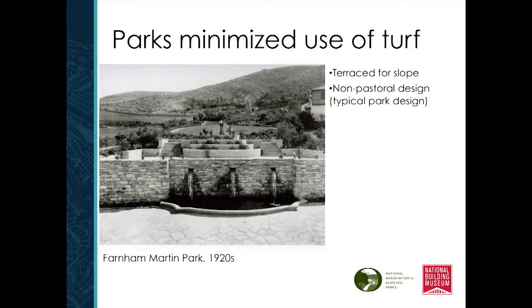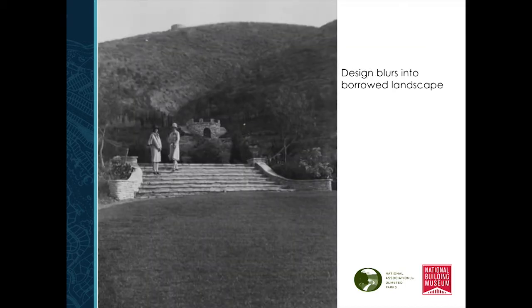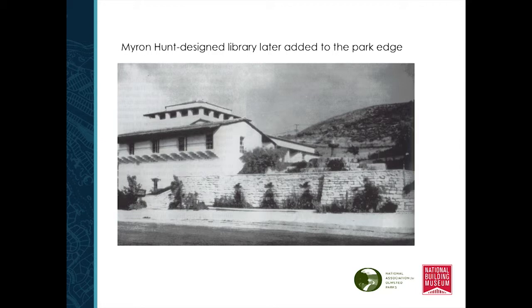And then what they did was by planting the edges in those native plants, it begins to blur the line into that borrowed landscape that's right above it. And so designs like this, we see how that planting above it is unplanted, but the planting in the park is the cultivated design, and it's a way to blur those two things without overplanting and overwatering.